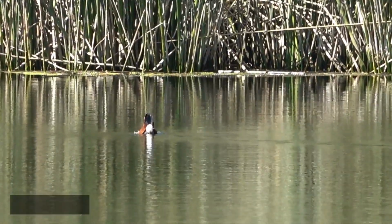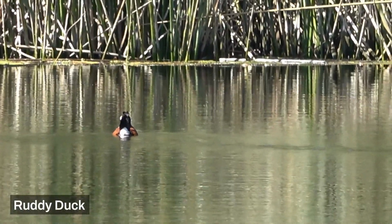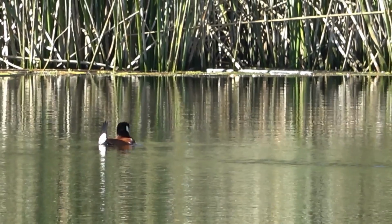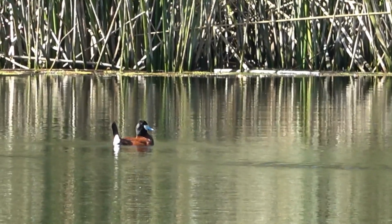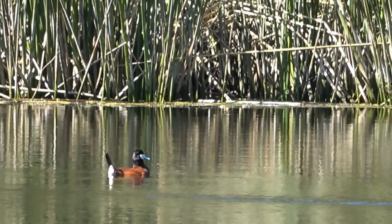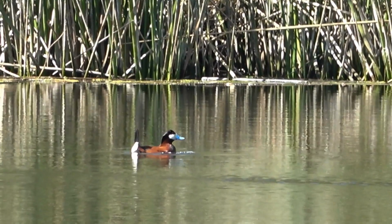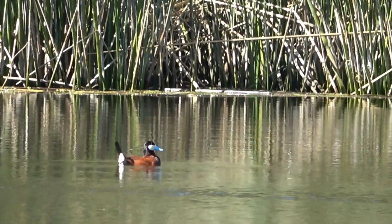We spot a male ruddy duck swimming, shaking his tail back and forth, bobbing his head up and down, and hitting his chest with his beak. These ducks are relatively small, with scoop-shaped bills and stiff tails that are cocked upward when swimming. Mature male ducks have a black cap that contrasts with its bright white cheeks. They have a rich chestnut-colored body and bright blue bills.